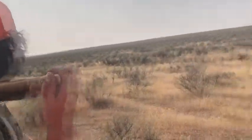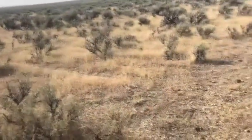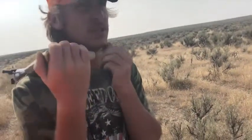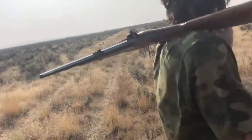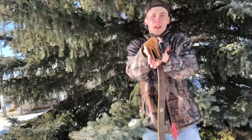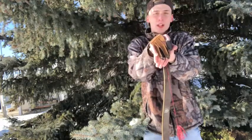This track road. Shortly after, we got on another stalk of them, and it was a long, hard put-in stalk.